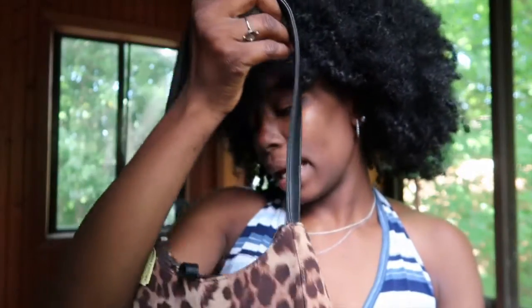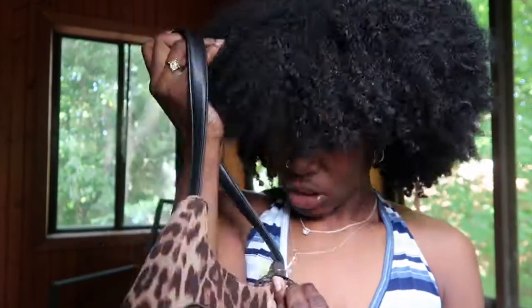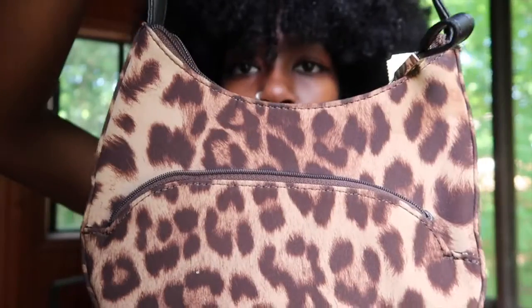The last thing that I got from the Salvation Army was this really cute little shoulder bag. It's by Jones New York, and it's just a really simple little purse.